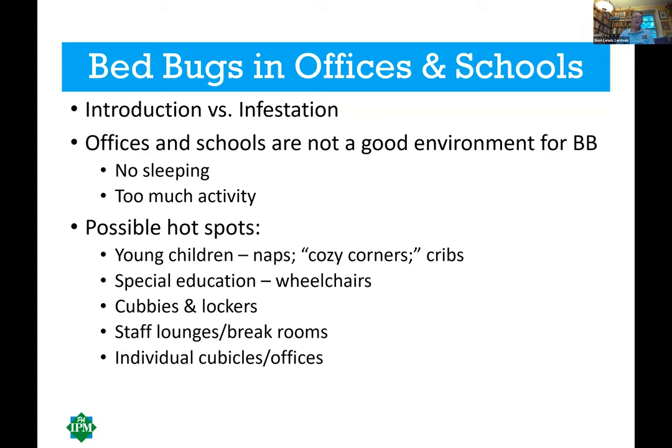I mentioned that schools and offices are not great places for bed bugs. That's because it's not an environment where people tend to be sleeping, and there's too much motion and activity in general. So bed bugs can be introduced any place and are regularly in schools, offices, particularly think places like social service agencies or public agencies that have a lot of visitors.